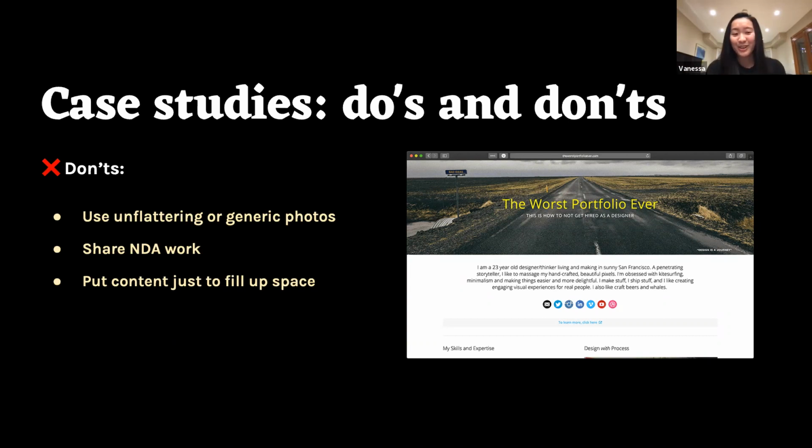And finally, don't put content just to fill up space. That's probably the worst thing you can do, is just use words or stock images like this one to fill up space that you want to have on your portfolio. So be mindful of what you're putting on your portfolio, and if you don't have anything to put in a specific space, just leave it and move on, because you don't want to have stuff that you don't mean to put on your portfolio.